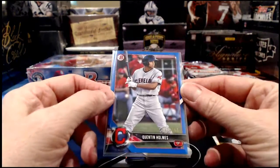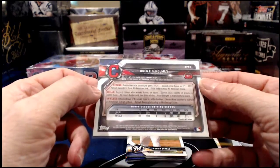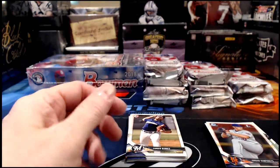Quentin Holmes to 150 for the Indians. That is blue paper parallel.